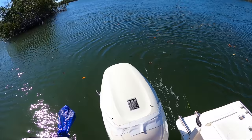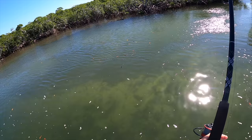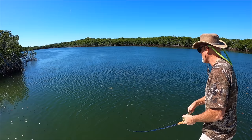I'm gonna bounce the chum bag a little bit here. Get that going. Fish on. Fish on? Wow. I've barely gotten a bite. My dad has his third one. It's a good one? Yeah, he's bigger than the last one, I think.